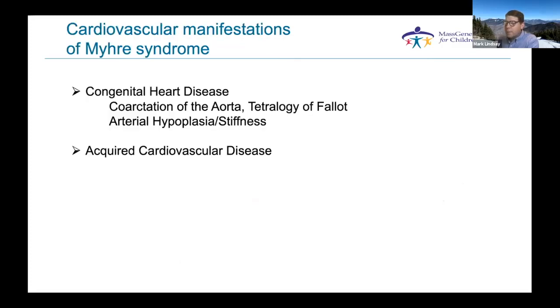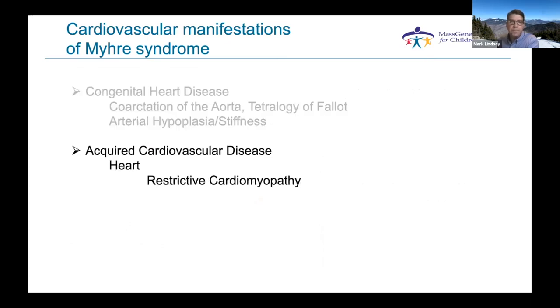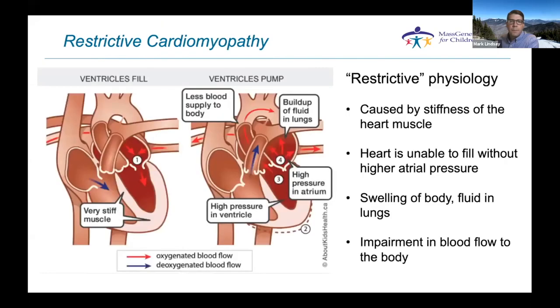So next, I wanted to shift gears to talk about acquired cardiovascular disease, or things that we see perhaps not right away in the condition, but develop over time. And the first is something that we're just starting to describe better, but what we call a restrictive cardiomyopathy. So I'm trying to explain what restrictive cardiomyopathy is.